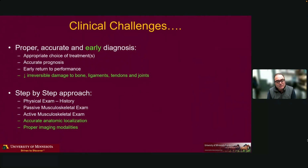So when it comes to thinking about imaging modalities such as CT and MRI, you always want to try to localize everything. That way you can narrow your field of interest and put those diagnostics in that area to try to get a diagnosis. The one thing that CTs and MRIs are going to provide is increased sensitivity and specificity. This is significantly different from what X-rays and ultrasound can give you.